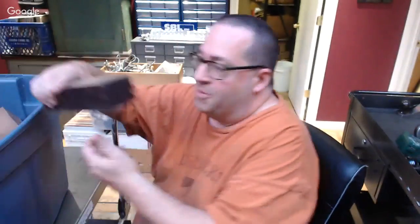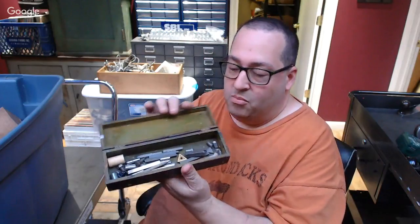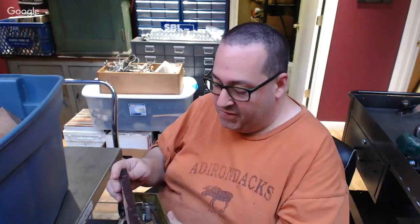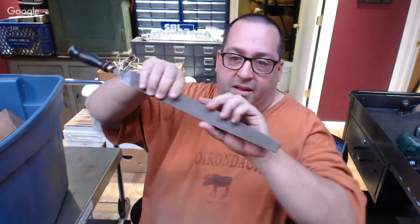Moving on, we have another box. Sounds like tool bits, and that's exactly what it is. Bunch of tool bits. I usually lot about 30 to 50 of these, and get about 50 bucks or so. Here's another big file to add to the big file collection.